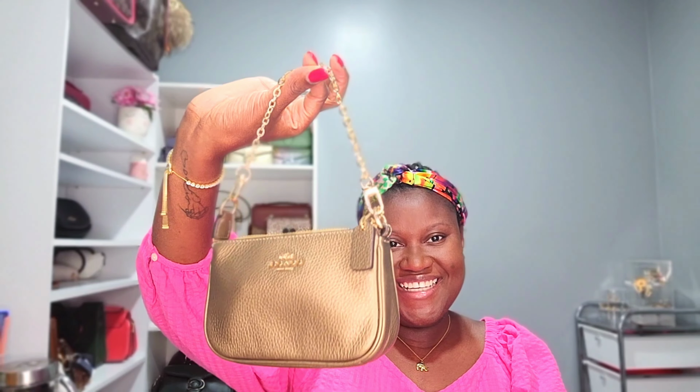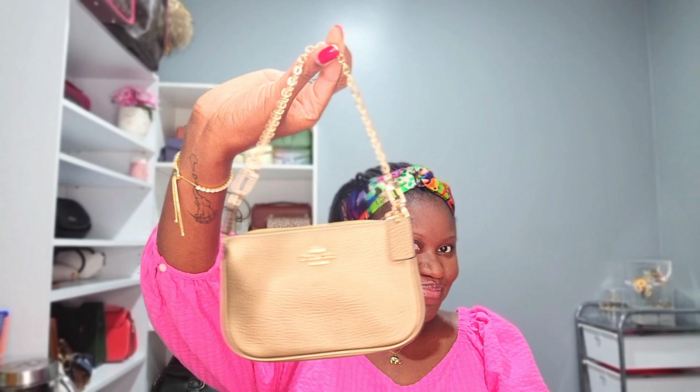So this is my Louis Vuitton mini pochette dupe, and I just think it's so adorable. Look how cute. Look how cute that is. It's so adorable, you guys. So anyway, let's get into it. I use this as a catch-all, obviously, so I keep that in my purse. I don't have much in here, though.